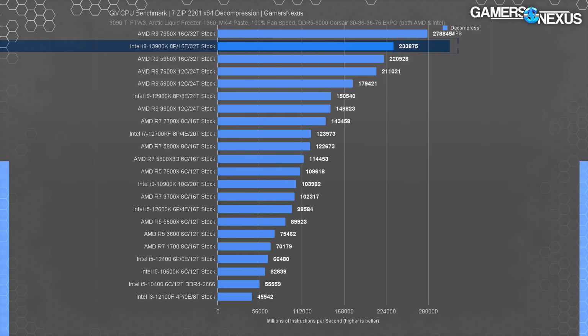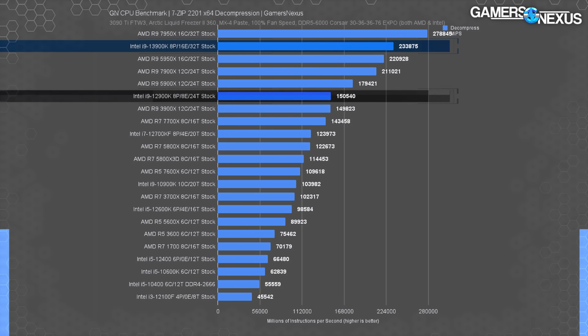This test just doesn't look as good for the 13900K's value compared to some of the previous tests, and AMD actually does start to look better here. Intel is, however, doing better than its previous generation, outperforming the 12900K by 55% for only 20% more money.